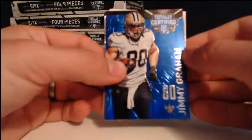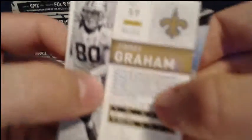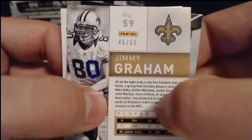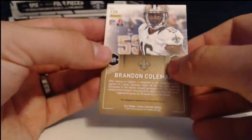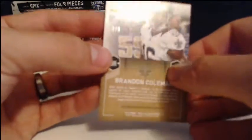A lot of Saints. The Saints tonight. The Saints are marching in for sure. Blue, numbered 46 of 50. Another Saints. How about a Brandon Coleman Emerald? Oh, baby. 1 of 5. Ginger.